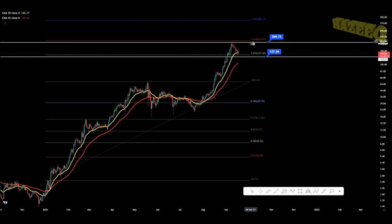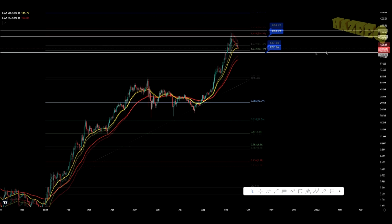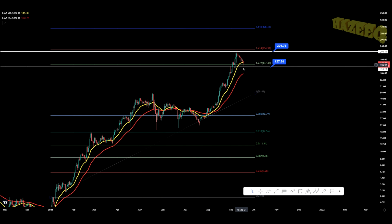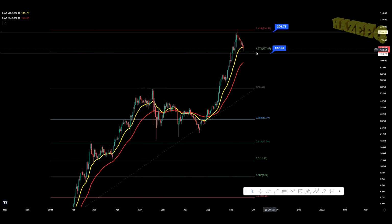This is where we could have got rejected, and we pretty much did exactly that. We went a bit above. We got rejected from $214. You can see that is where the 1.414 is. We got rejected. We're holding the 1.272 on the fib as support, which is great.